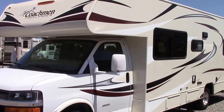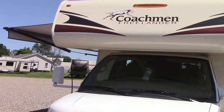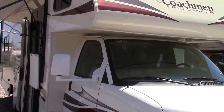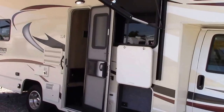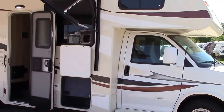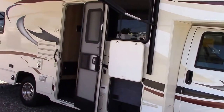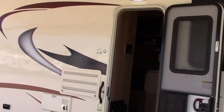Hi everybody, and welcome to Richard's Motor Sales RV Center. Today I'm in Quincy, Michigan on US 12 with a new arrival, a 2016 Coachmen Freelander Class C motorhome that has just arrived. It's probably our most popular non-slide Class C. The floor plan is called a 27QB, and I'm going to show you a few highlights today.